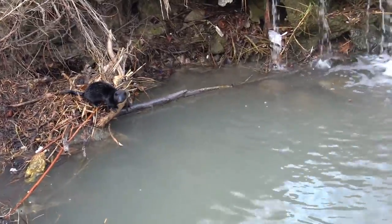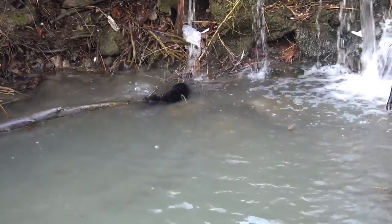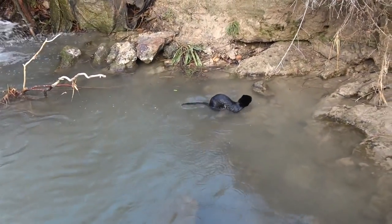Oh, there's another one hiding up here. Oh, there's two. Come on, go in the water. There's two right there. Oh, shoot. Mamba. Oh, that was cool. Both of them are hiding right there. Oh, it's right here. Look. Be quiet.